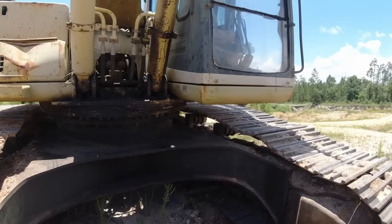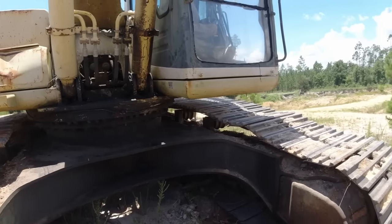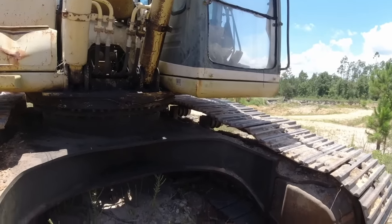I think so, yeah. But if any of your viewership is in the market for a machine like this, it may very well be for sale here in the near future. Yeah, send me an email if you guys want it.